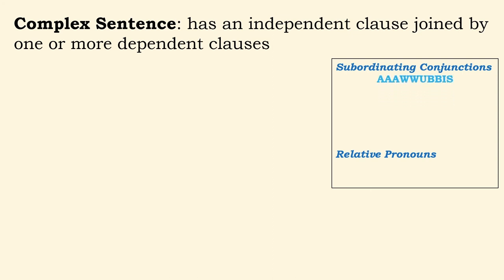We identify subordinating conjunctions by using the acronym AWUBIS. What AWUBIS stands for is: after, although, as, when, while, until, before, because, if, since. So if you're looking for a sentence type and you're trying to figure out whether it is complex, you could try to find these words and then take a look at their function in the sentence.